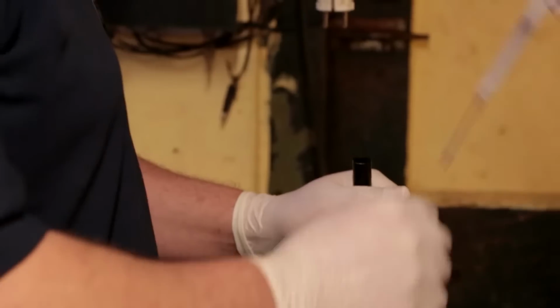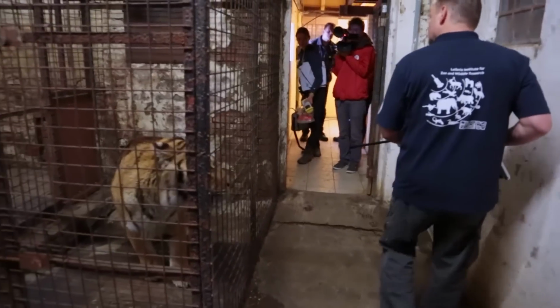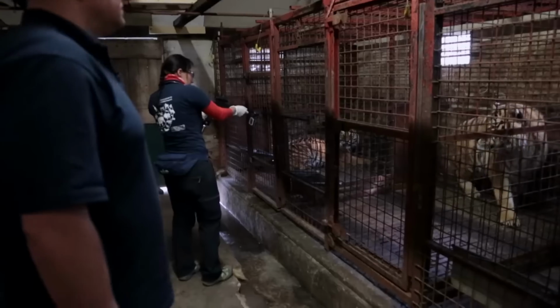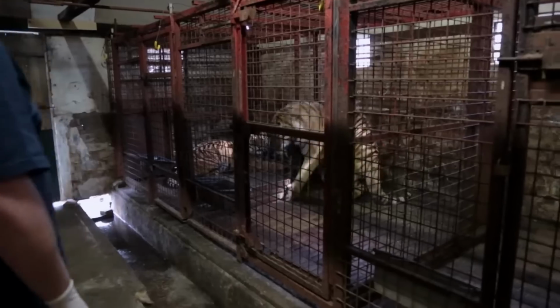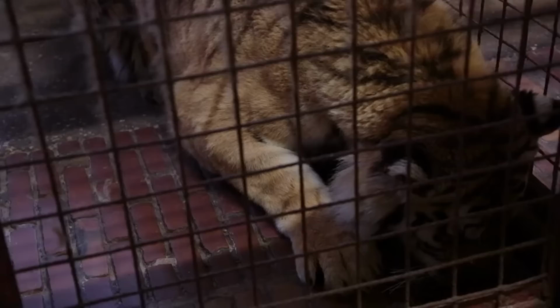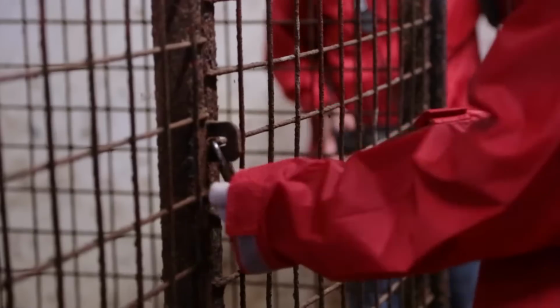The vets use a gas-propelled gun to dart the tigers. The first to be tranquilized is Rafik. The dart must hit a large muscle for the needle to lodge and correctly release the drugs. Next is brother Mirza. The anesthesia will only last around half an hour, giving the staff a short window of time when it's safe to handle the animals. It takes around 10 minutes for the drugs to take effect.